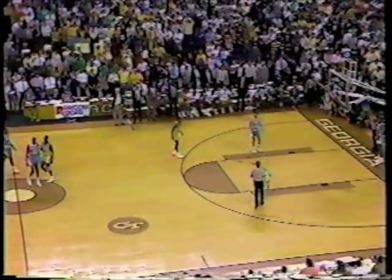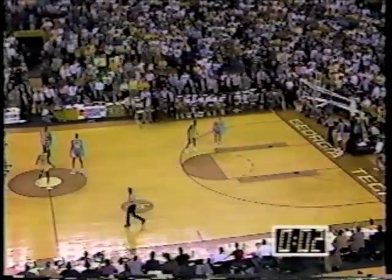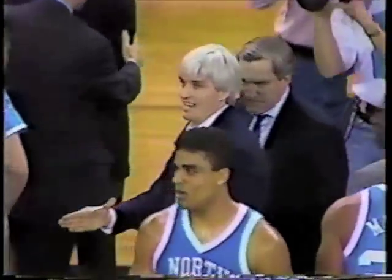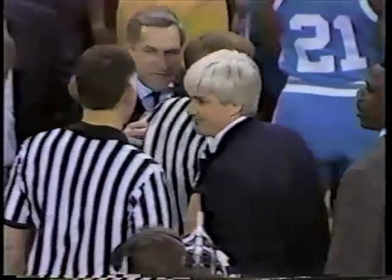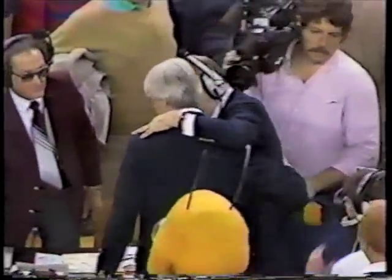Georgia Tech hasn't beaten North Carolina in the last 7 attempts. They've added a second on the clock. Now 2 ticks left. And this is plenty of time. Madden loads it and fires it. Fox at the buzzer. It doesn't go, and Georgia Tech has picked off North Carolina here at the Thriller Dome, and Bobby Cremins and Dean Smith shake hands. Dennis Scott with an unbelievable shot with 2 seconds to go, and Georgia Tech has upset number 5 North Carolina. Your final score, the Yellow Jackets 76, the Tar Heels 74.